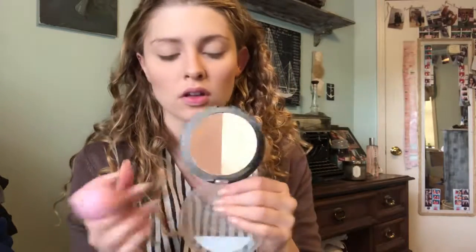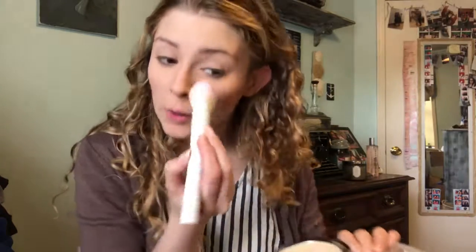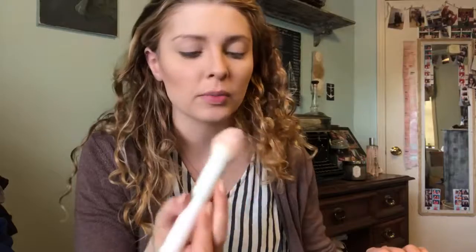I'm gonna go in before I start with bronzer with this lighter color from the palette. It's kind of a banana-y shade. And I've cleaned this brush, otherwise, I mean, I really like it for this, actually. It's supposed to be a contour brush, I believe, from Crown.